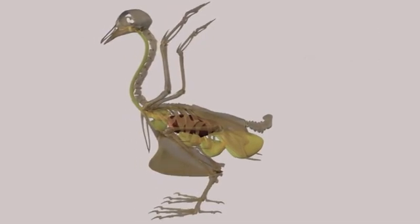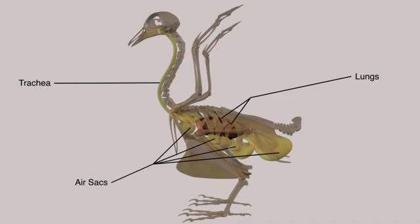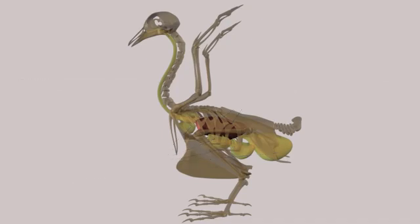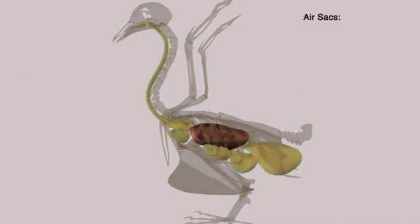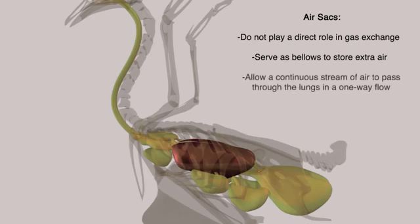The avian respiratory system is composed of the trachea, relatively small lungs, and usually 9 large air sacs. These 9 air sacs are extremely thin-walled and do not play a direct role in gas exchange. Instead, they serve as bellows to bring air into the bird and store it until expiration. They allow a continuous stream of air to pass through the lungs in a one-way flow, thus producing the most efficient respiratory system of any vertebrate.